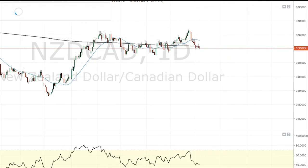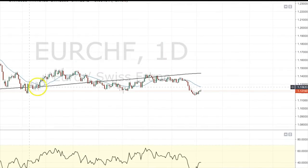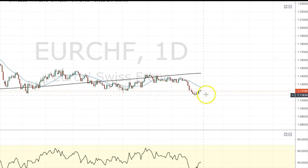And finally, here's the Euro Swiss. It's a small, I'll be the first one to grant you, not exactly a very enthusiastic double bottom here, but it did hold at the 1100 level. We're struggling a little bit here to the upside, but generally it feels like your risk here is relatively small. Your risk is about 100, and the potential here to go to 1300, maybe 1400 on a long run is quite possible.